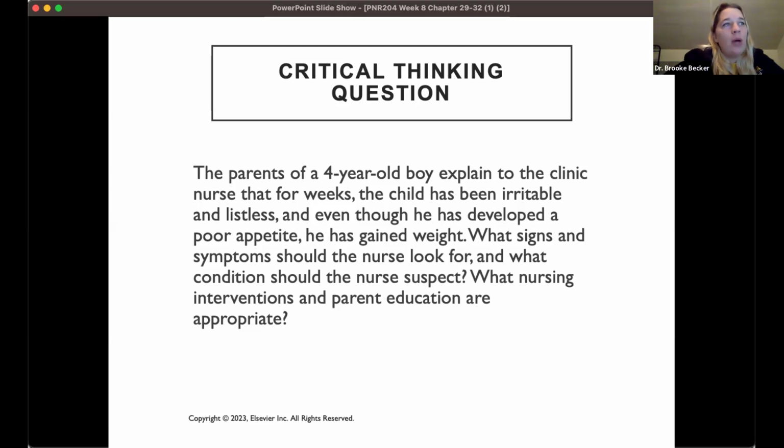Okay, so what would be the symptoms or signs that you would look for in this scenario? If the child has some type of swelling somewhere. Yeah, because he's not been eating, right? Right. But he's still gaining weight. He's irritable and listless.